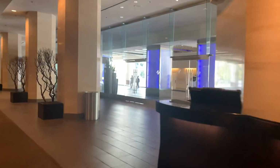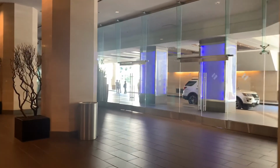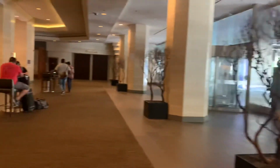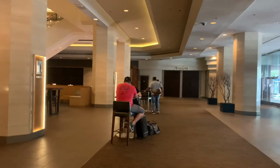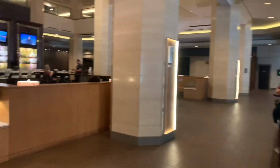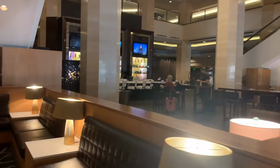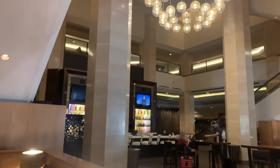On-site parking at this hotel is $24 per day. They also offer valet service. Another great benefit of this hotel is there is an Enterprise rental car desk located right inside the lobby. By pre-booking your rental car, they will bring your car to the front lobby to meet you when you're ready for it.